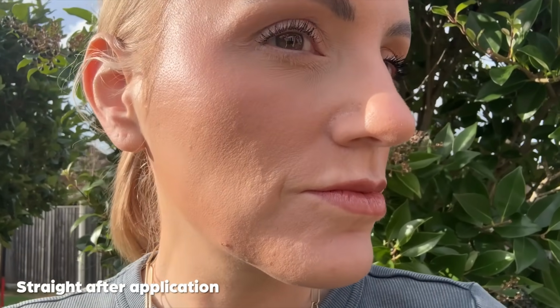I don't find that this is airbrushing, but it does look very natural. It evens out the skin tone. It feels super hydrating, cooling, and very, very comfortable. It wears like a foundation. It feels and looks like a tinted moisturizer. I've never had anything on my skin like this before. It just feels very different to how it wears.